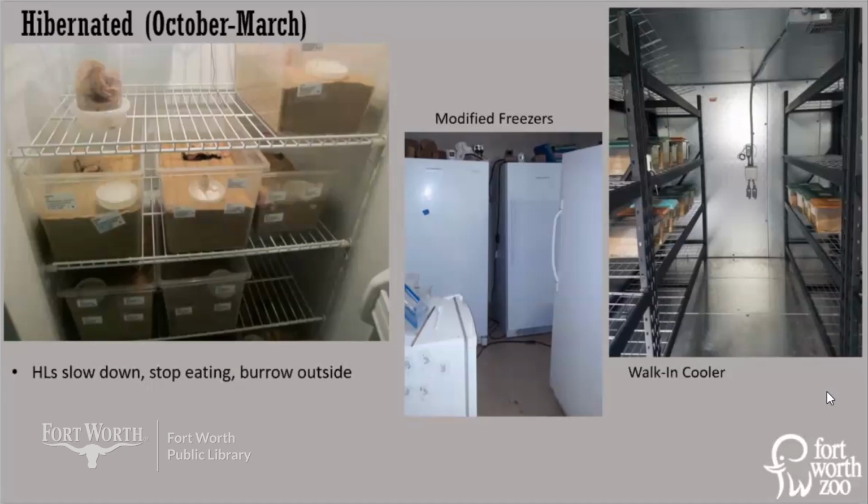So we bring them inside, and we used to use modified freezers that we made into little hibernation units by putting thermostats on them. But now we have a nice big walk-in cooler that we use for the horned lizards. We put them in individual containers with sand, and again, we let them do their thing. We make sure that they're fasted 7 to 10 days prior to hibernation. If they haven't gone down naturally and it's getting too cold, we'll bring them inside, and then we'll fast them for the next 7 to 10 days, because we want their gut to be void of any feces. Otherwise, they will die from bacterial infections during hibernation.